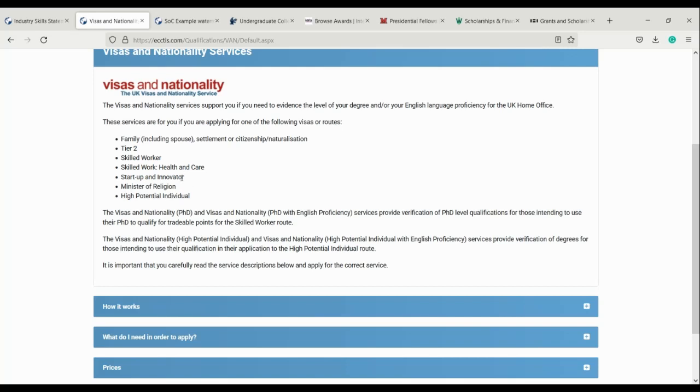Here, startup, innovator, minister of religion, high potential individual. So if you are applying to any of these sectors, you need this service to help you out. And you can replace this with IELTS if you don't want to write. The visas and nationality PhD and visas and nationality PhD with English proficiency service provide verification of PhD level qualifications to those intending to use their PhD to qualify for tradable points for the skilled worker route.